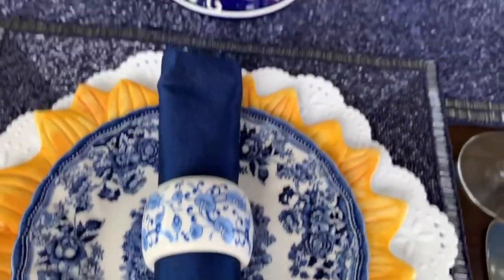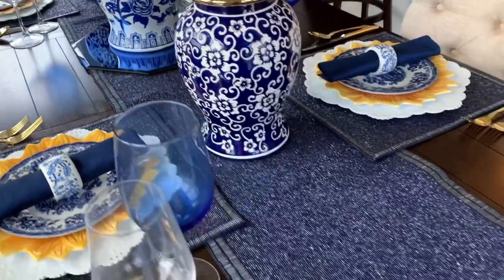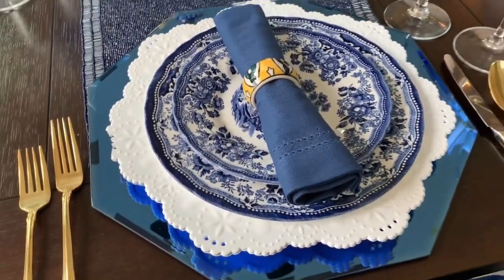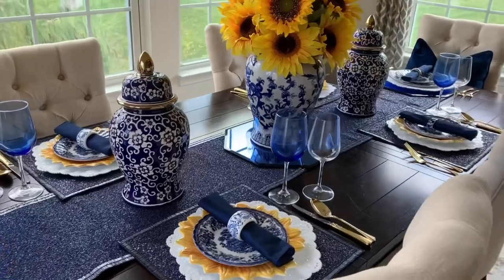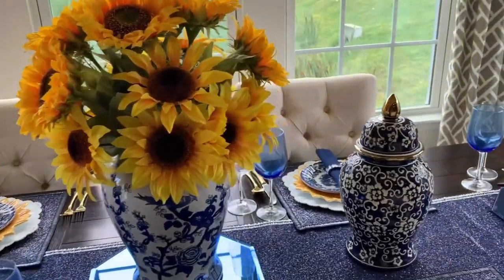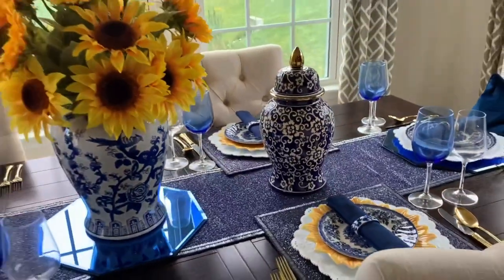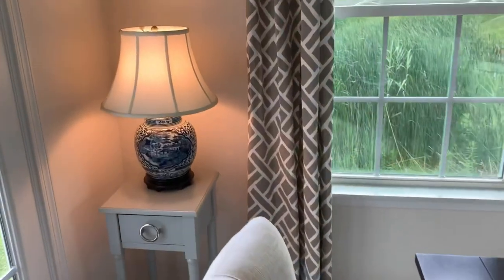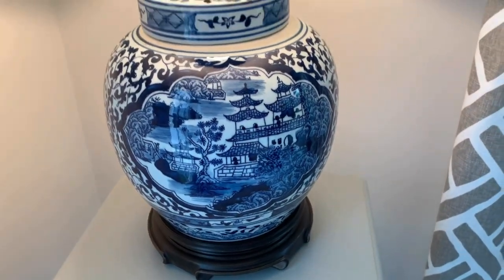Napkin ring from Pier 1. Napkin ring from Pier 1, plates from Home Goods. Napkin ring from Thrift Store. And here's my Chinoiserie lamp. It is a blue willow that I thrifted from Goodwill for $7.89.